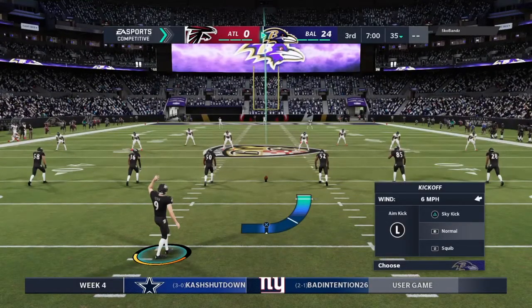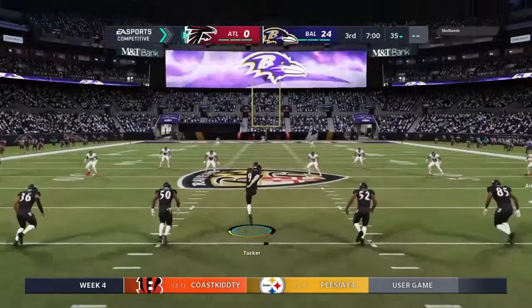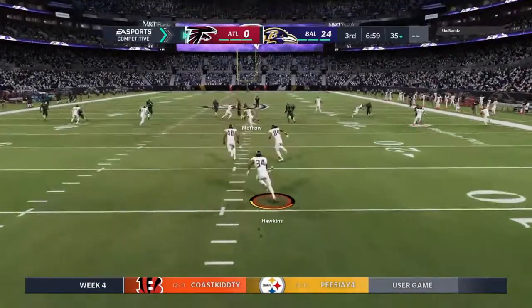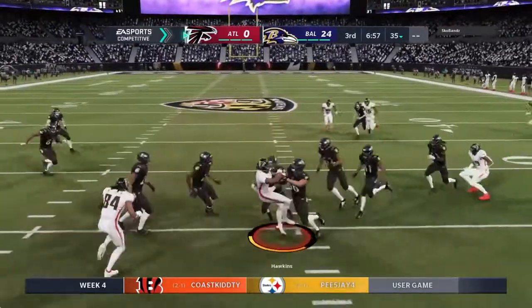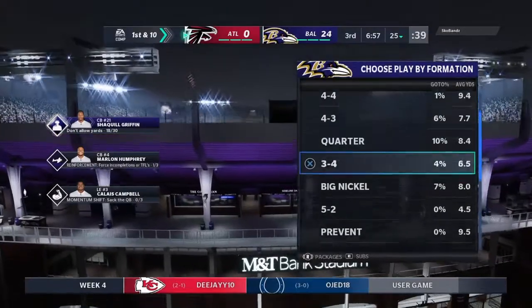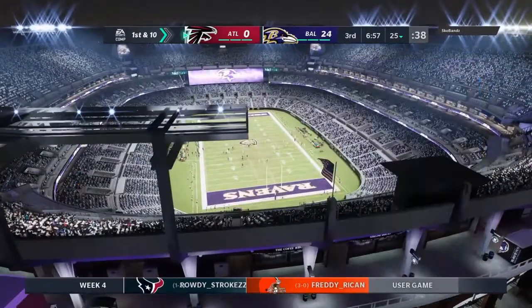Justin Tucker to kick off for Baltimore. It'll be Falcons football, and they trail here as we get back underway on EA Sports. From the 6. And he'll be stopped up at the 25. Take over 1st and 10 at their own 25-yard line.